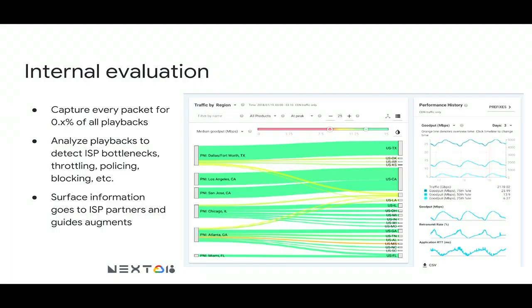Performance. We have a very extensive set of evaluations for how well we're doing. The most important one is probably the one that we share with our ISP partners, because that helps us not only improve our side, but it helps them improve their side as well. So this is an example of an ISP partner, ASN 7018. And for those of you who are in this business, you should know who that partner is.